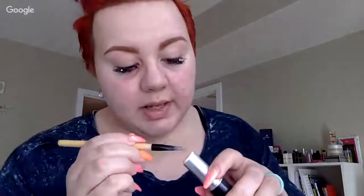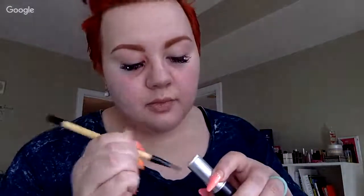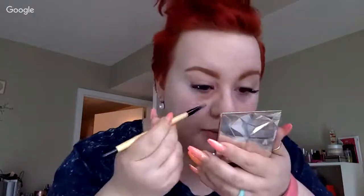Now I'm taking the white from the paint stick from MAC, so pure white. I know a lot of people actually use this to conceal the eyelid in order to add vibrant colors. I personally don't like it that way because it creases a lot, because it's such a greasy, thick formula.